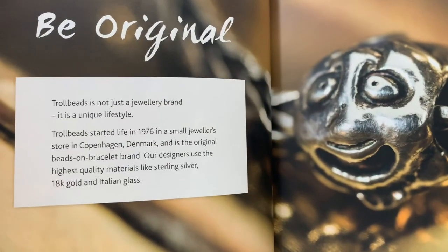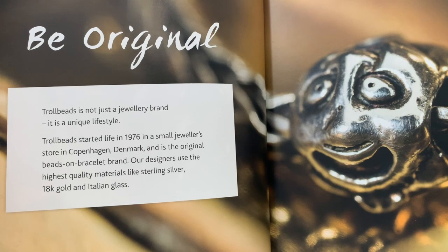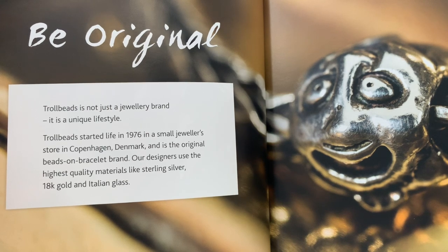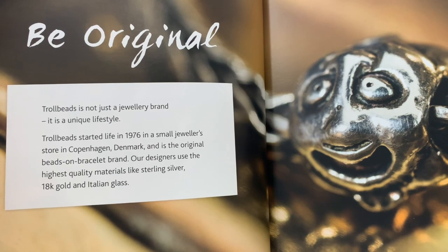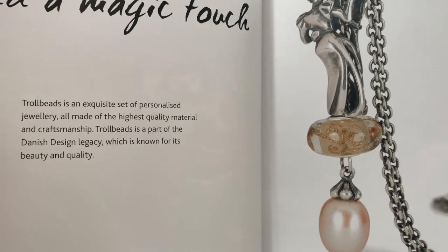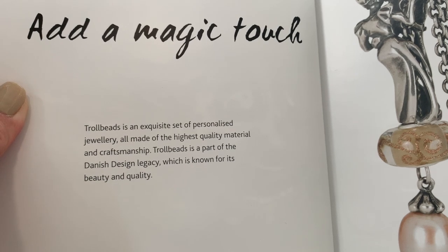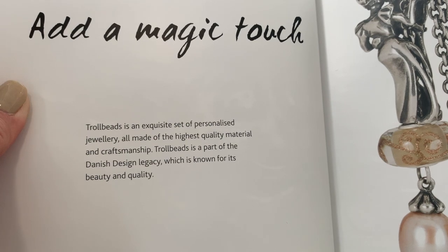Okay, so let's see. It says, be original, Trollbeads is not just a jewelry brand, it's a unique lifestyle. Trollbeads started life in 1976 in a small jewelry store in Copenhagen, Denmark, and is the original beads on bracelet brand. Our designs use the highest quality material like sterling silver, 18 karat gold, and Italian glass. Add a magic touch. Trollbeads is an exquisite set of personalized jewelry made of the highest quality material and craftsmanship. Trollbeads is a part of the Danish design legacy, which is known for its beauty and quality.